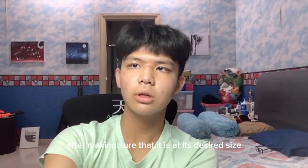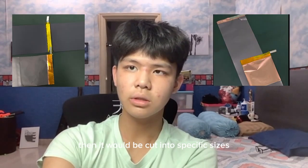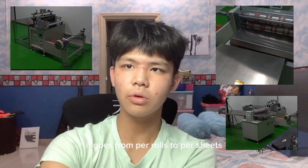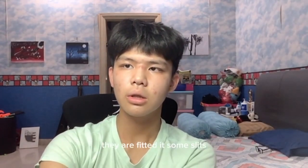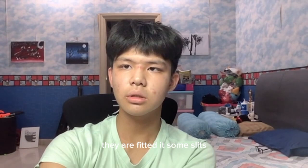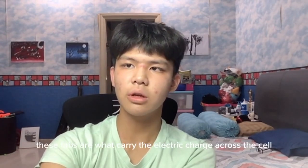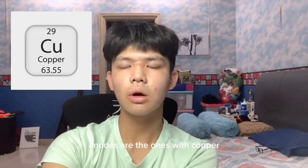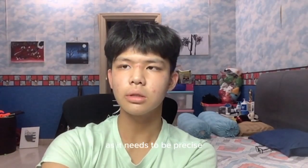After making sure that it is at its desired size, it will be cut into specific sizes. Using these machines, it goes from rolls to sheets, and after they are cut into specific sizes, they are fitted with tabs. These tabs are what carry the electric charge across the cell. Anodes are the ones with copper and cathodes are the ones with aluminum. They are fitted with an automatic machine as it needs to be precise.